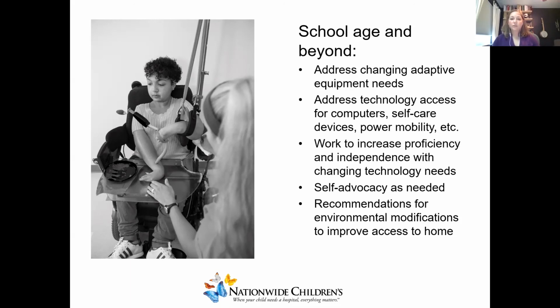And then really as an OT working on self-advocacy, really working on teaching care and vocalizing what care is needed, and just being a self-advocate. And that's where the occupation of health and maintenance really comes in.